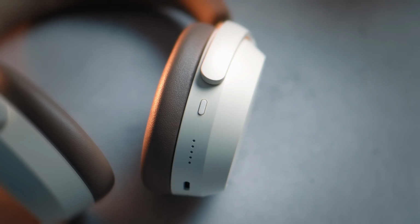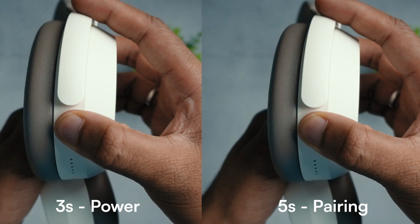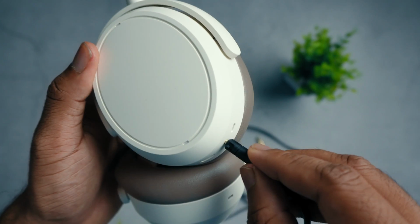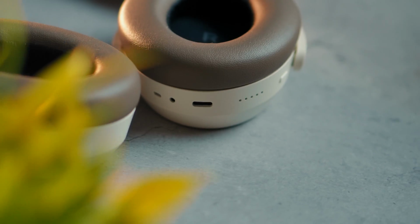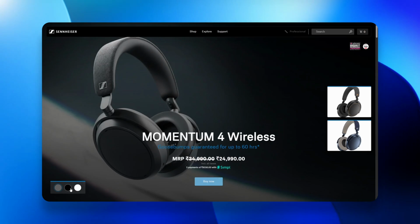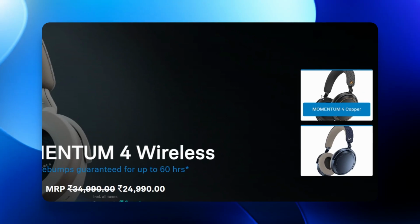Beyond touch controls, there is also a physical button which acts as both the power and pairing switch. You also get a USB-C port for charging, an aux input for wired listening, and a row of LEDs that show your battery status at a glance. And it looks just as premium as it performs. It comes in 3 beautiful finishes and 2 more extra variants.